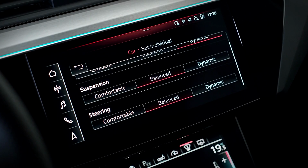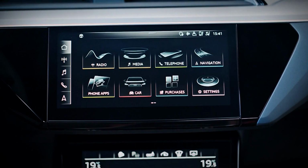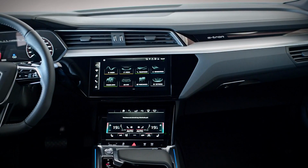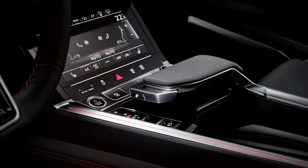The infotainment system consists of 2 separate screens. The top one houses your audio, drive modes, guidance and other media controls, while the lower one handles things like climate control and heated seats. They're not quite as easy to use as buttons, but the haptic feedback does somewhat make up for it.